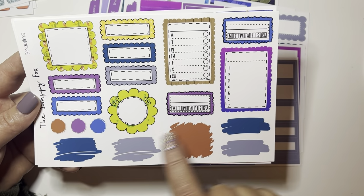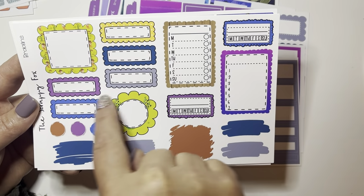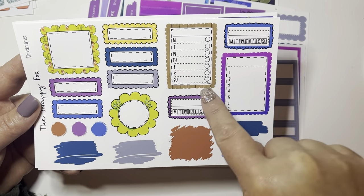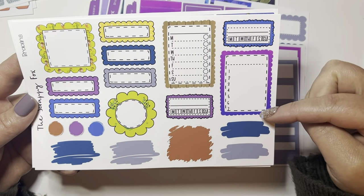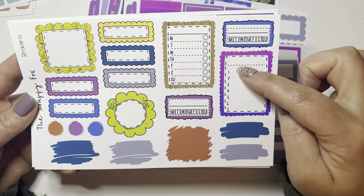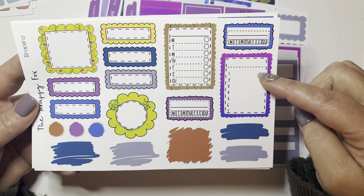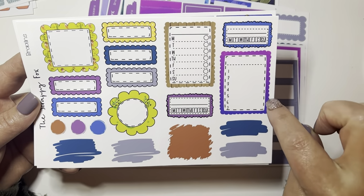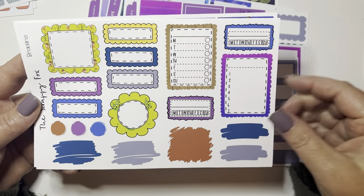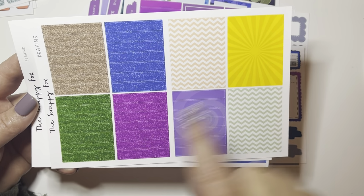So you get all these really cool swatches. You get some circles. You get these really pretty stitch scallop boxes, scallop Monday to Sunday, two habit trackers. And then this one's like a 1 to 7 countdown, so it doesn't have to be Monday to Sunday. It can be tasks or it can be notes or whatever you want. I really love the functionality of this one because not everybody wants to do a Monday to Sunday. Headers, so you get pattern headers, you get glitter headers.